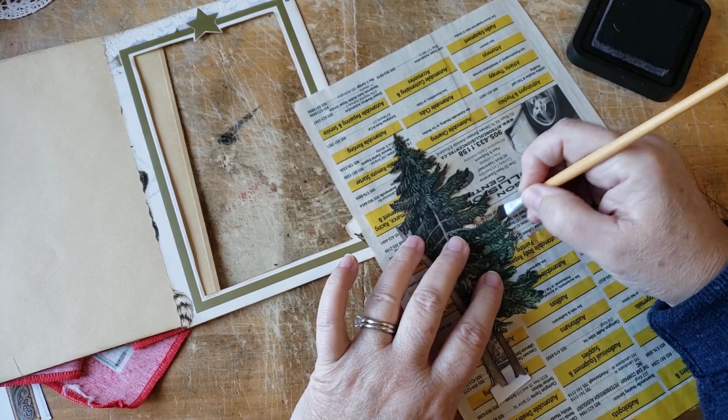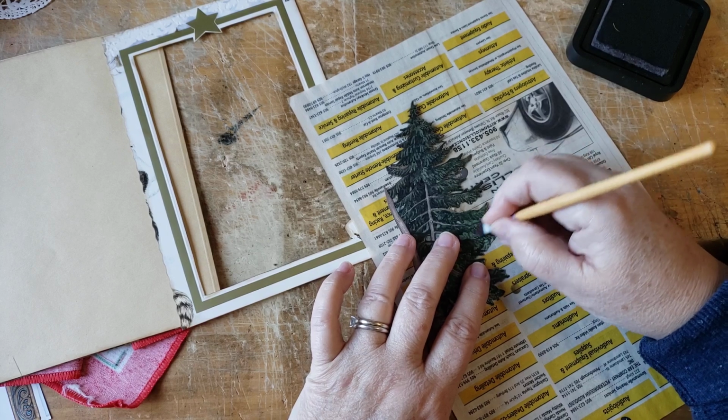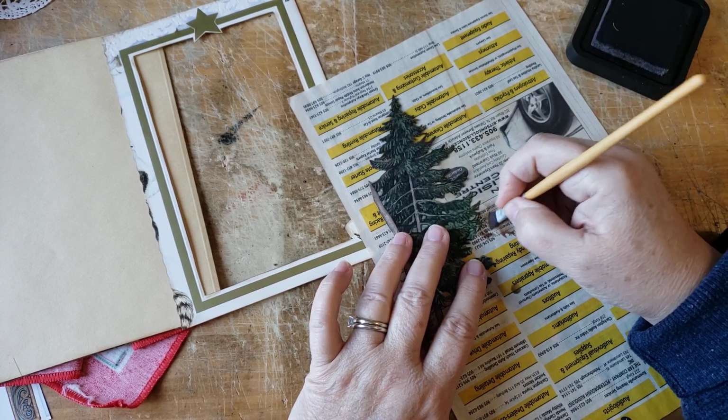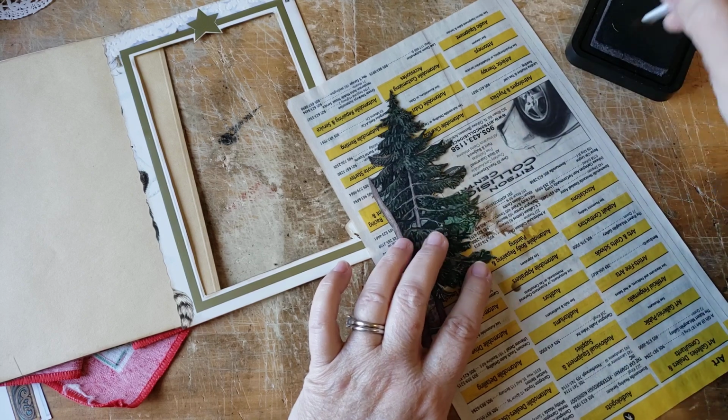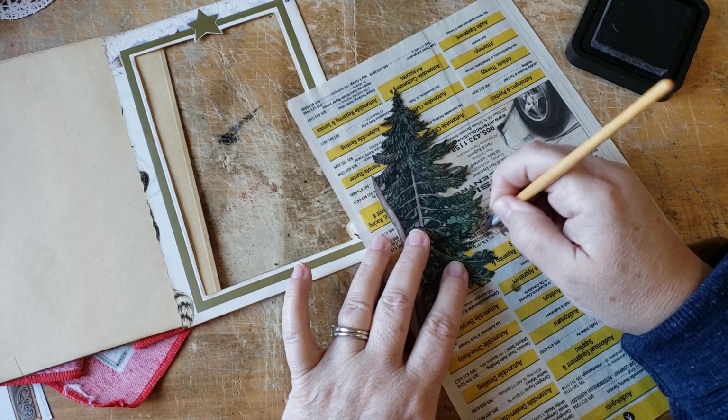I was doing this and it got me thinking, and I hope I've got enough pages left. Our family growing up, even though we weren't Jewish, we loved having latkes on Hanukkah.